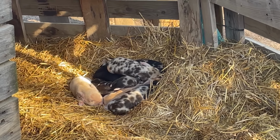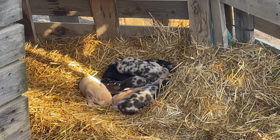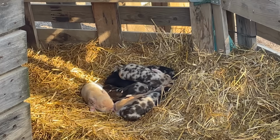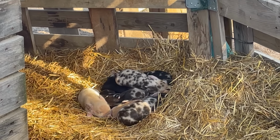So today is Thursday. These piglets will only be 1 week old tomorrow. And they have already more than doubled in size. It's amazing how quickly they grow. But just look at all these color combinations over here. They're so cute.